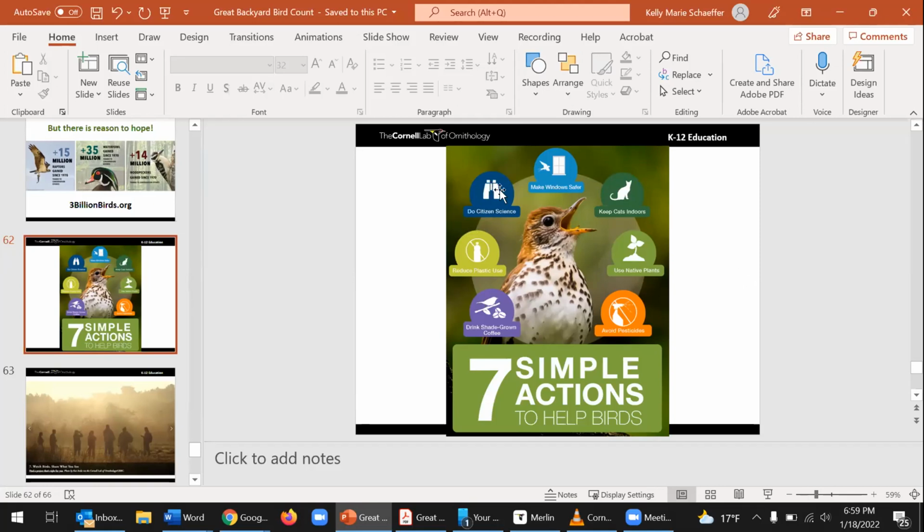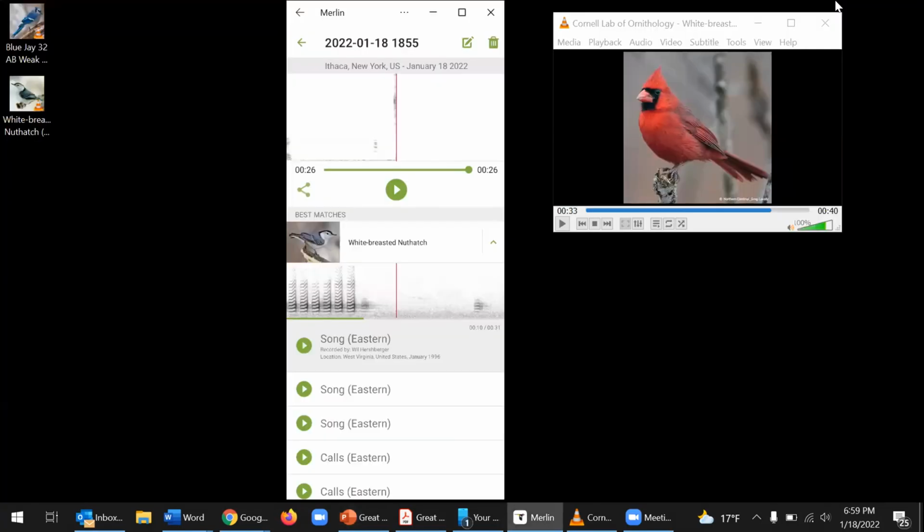And that includes doing citizen science. So by participating in something like the Great Backyard Bird Count, you are helping birds. These citizen science databases are what help us see trends and changes in populations across the world and help us know when we need to take conservation action. It's also going to be the data that helps us know when those conservation actions work.